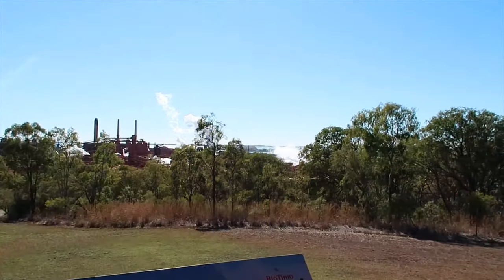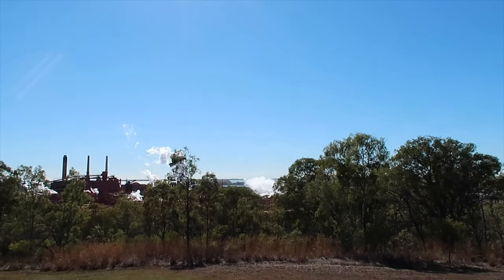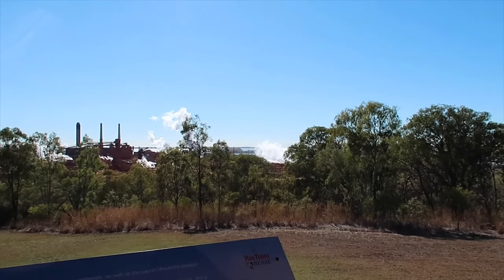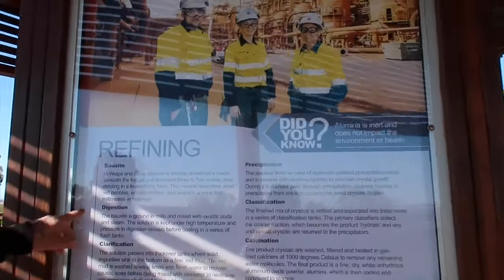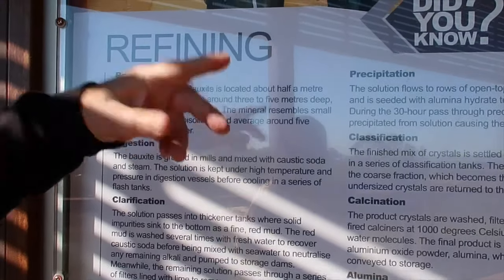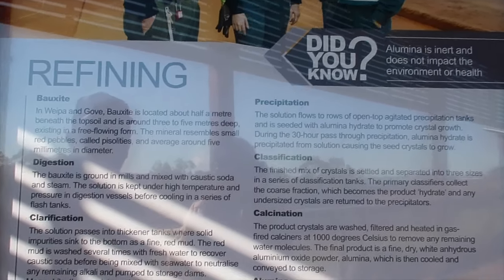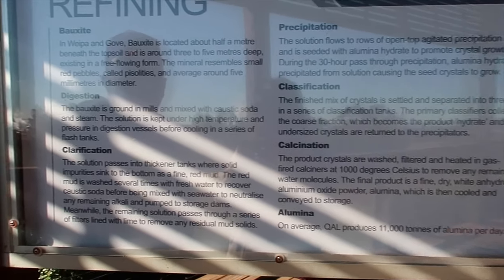Look at the smoke. It's heavy smoke, look. That red stuff, bauxite comes out red. The bauxite, which is up in Weipa and Gove up in Northern Territory, the red pebbles go in. You know, it's in the cargo.